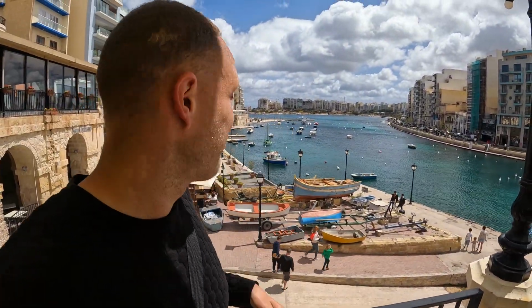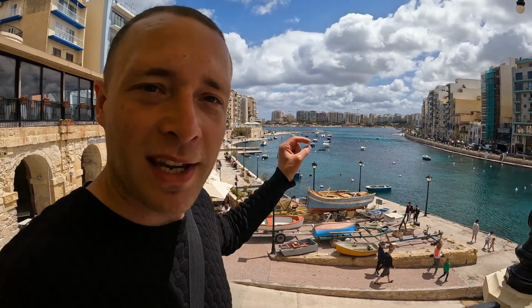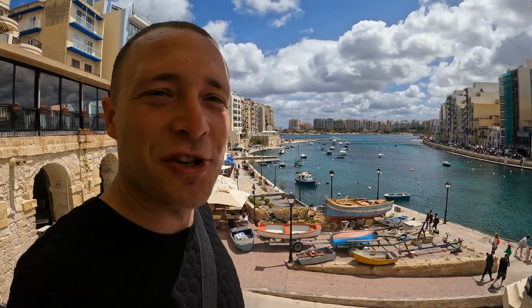So as you can see, not a bad view to have when you're having your morning cup of coffee, is it? Yeah, come here, cafe called Cuba. So yeah, enjoy, I'm sure you will. And you're down here and you want a few drinks. What are some of the best bars around St Julian to go to? Well, I'm gonna name you a few in this vlog, so let's go.